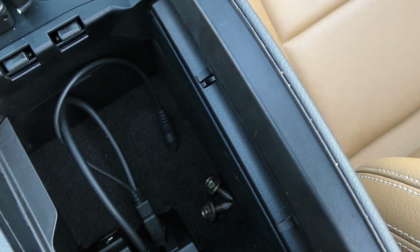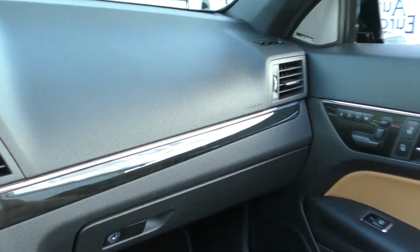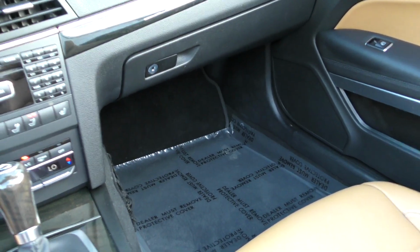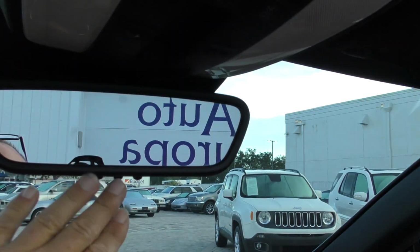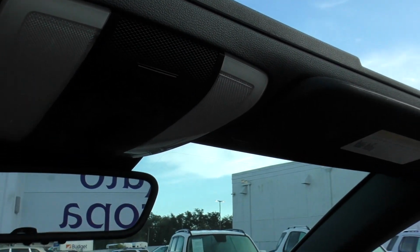In here you've got your iPod and auxiliary inputs. Nice little place to put a compact 9mm. You also get a glove box over there if you need a bigger gun. All right, up here, self-dimming rearview mirror with HomeLink, all your light controls, all very nice stuff.